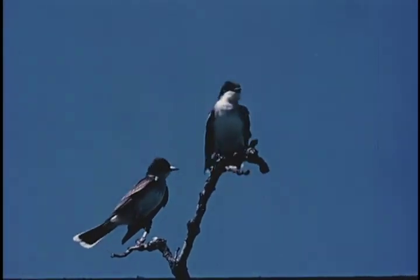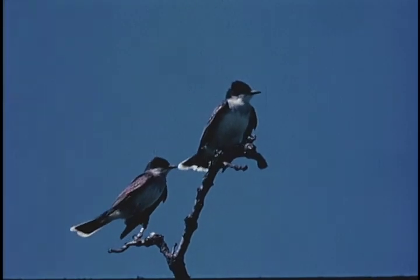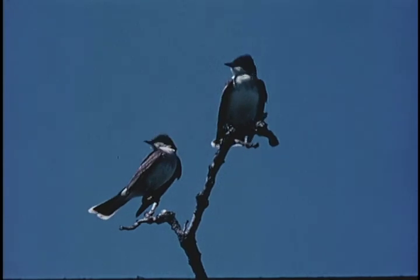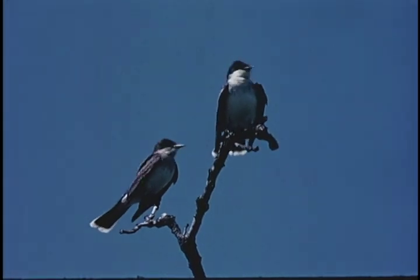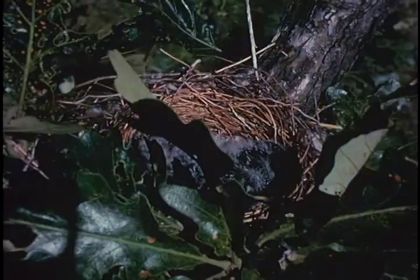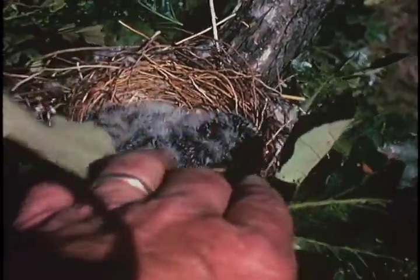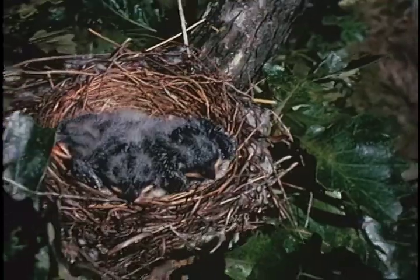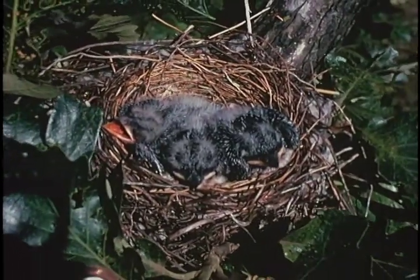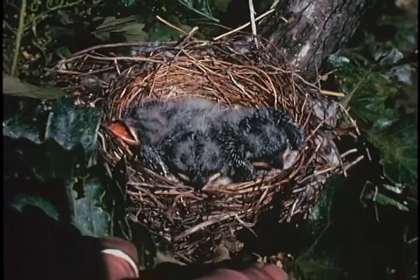The name kingbird is arrived at because of its attacking of other larger birds while they are in the vicinity of the nest. They're very bold about attacking even crows and hawks. Will actually dive down and stab them on the back of the head with their beaks.